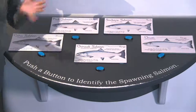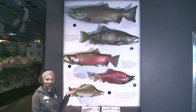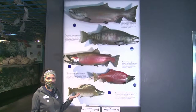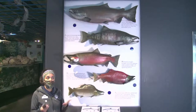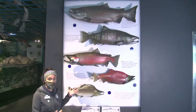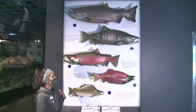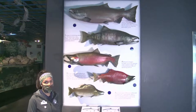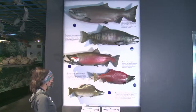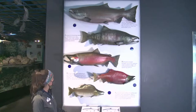So this is one of our exhibits here. And when the salmon are done growing and they go back into the river, their bodies change. So they no longer look the silver that we just saw. Let's find out what they look like when they go back to their home, okay? So we'll start with the coho salmon that are also known as silvers. Ready?